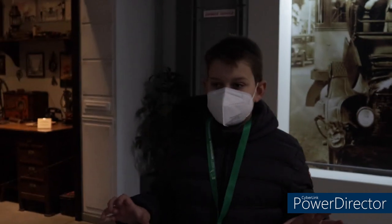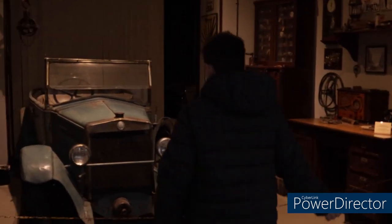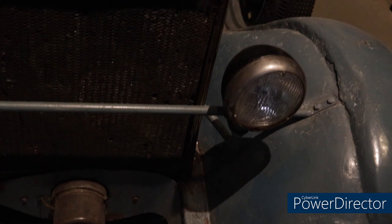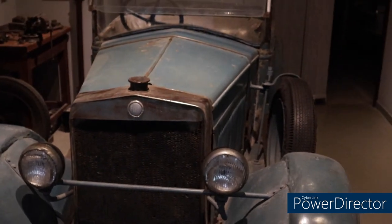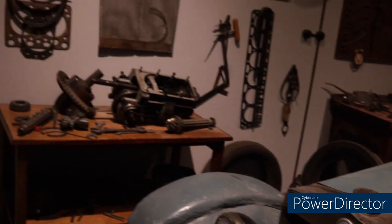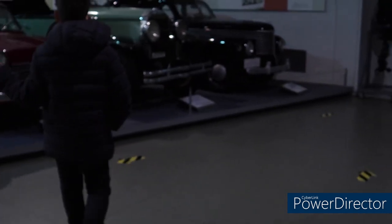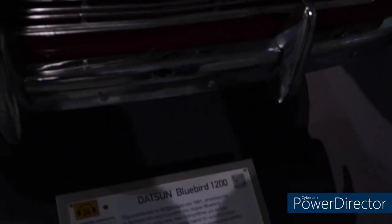Now for our last part of this journey today in the car section, at least in Noesis, don't worry. We have the Fiat 509, manufactured from 1925 to 1929 in Italy. A very classical car. Manufactured from 1961 to 1963 in Japan.